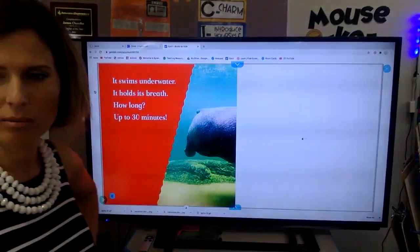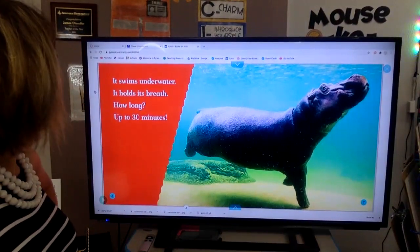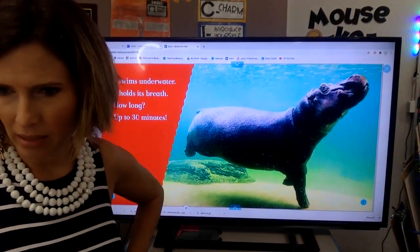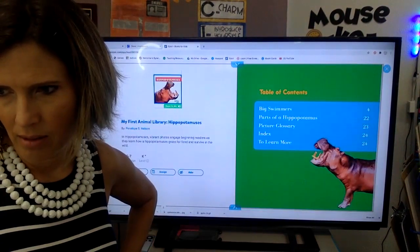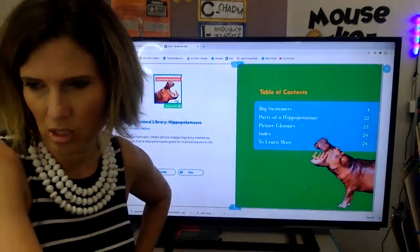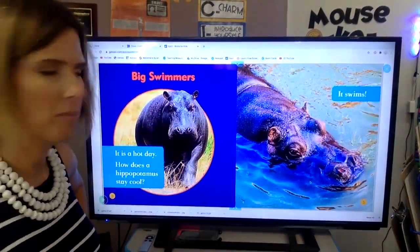All right, here we go. Look at that big old hippopotamus. It swims underwater. Oh wait, why is this in the middle? I don't think that's the first page. Hold on just a second. Use my clicker, maybe that'll help. There it is. I knew that wasn't the right first page.